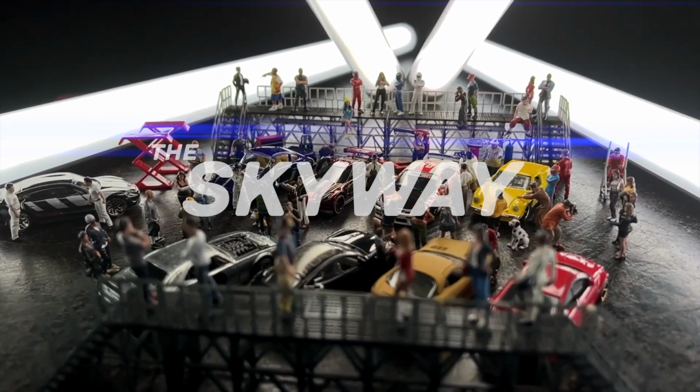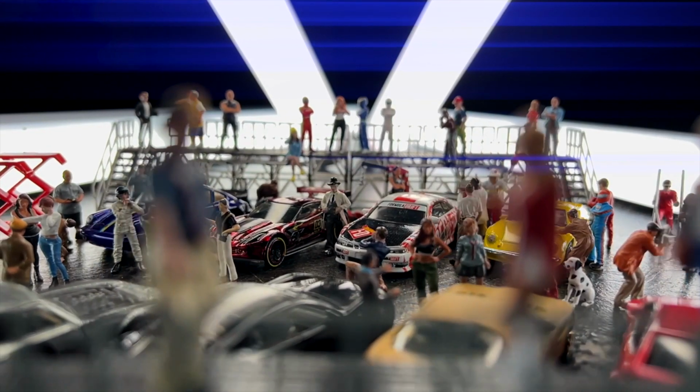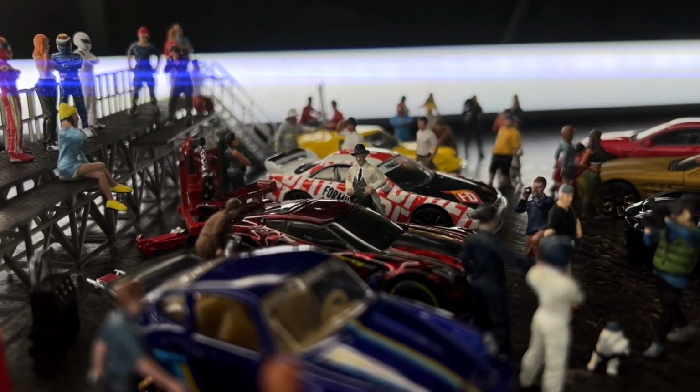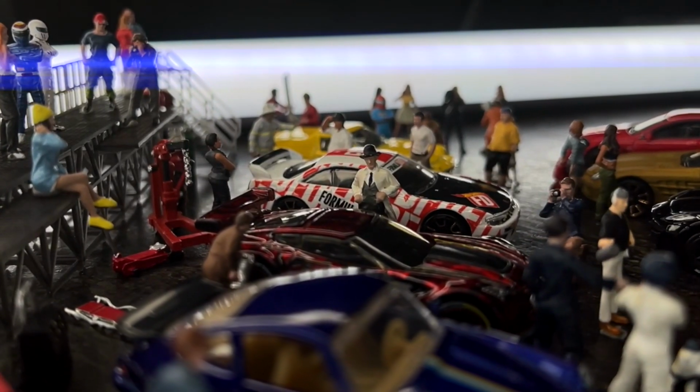Welcome back to the Skyway. If you're just joining us, we're halfway through the quarterfinals. 4 drivers have already advanced on to the semi-finals, and only 4 slots remain. The top 2 drivers from today's group will join them, and we'll have to say farewell to the others.